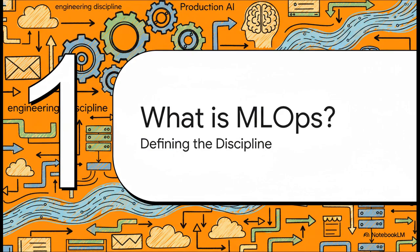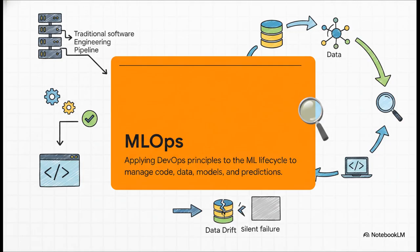All right, part 1. What is MLOps? Let's start with the basics. What actually is MLOps, and why is it the glue holding production AI together? Well, it stands for Machine Learning Operations. Think about traditional software engineering for a second. You don't just write a bunch of code and email it to a buddy. It goes through version control, automated testing, and a proper deployment pipeline. MLOps brings that exact same operational rigor to machine learning.